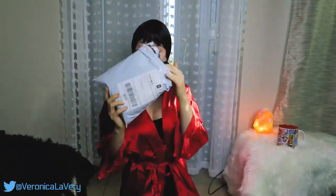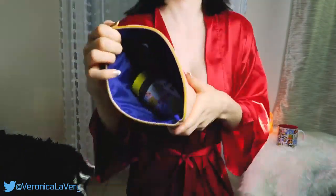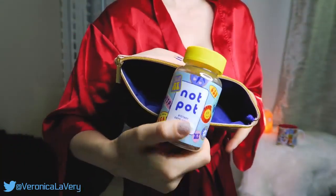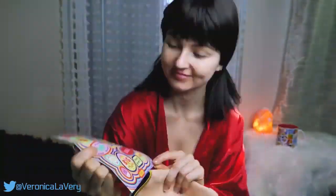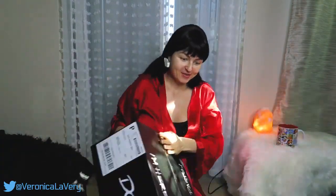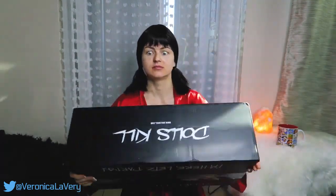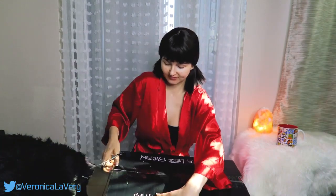But first, say hi to Timmy. He wanted to check out all these boxes. There is the first shipment that I want to show you for today, and it's from the company called Not Pot. Yes, you heard it right. It's Not Pot. It's full of CBD, and it's so good for any kind of pain relief or anxiety medication. For me, it works best before I go to sleep. So I take these gummies or little drops of the CBD oil, and it does help me relax better and just slow down my mind.